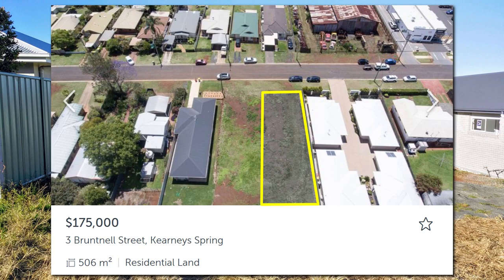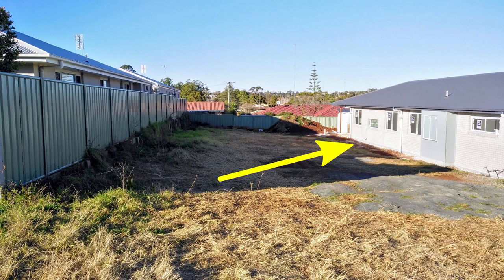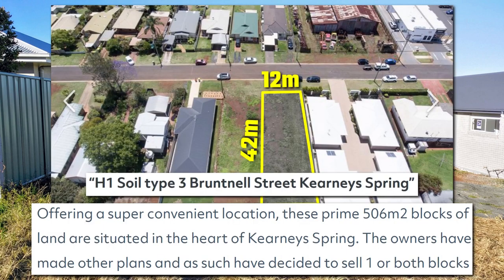It was advertised as being 12 meters across and 42 meters long, which at first we thought was a bit narrow to build on, but we could see that they were building a house on a similar sized block next door, so we didn't think too much of it. The agent told us that the owners had already done soil tests and had prepared some house plans that would fit on the block, and that that'd all be included in the price. We thought it was a pretty good deal, but we investigated further.